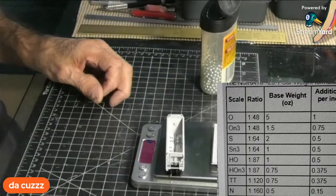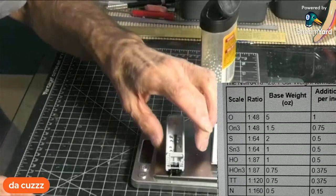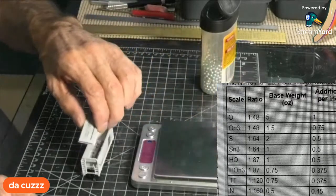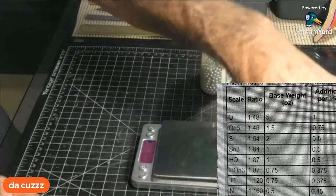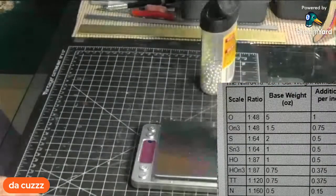Look at that. Right on the money. 0.9 again. All right, so this one's good also. And again, I'm just going to leave this loose so it can dry up. And then we got the last one to do.